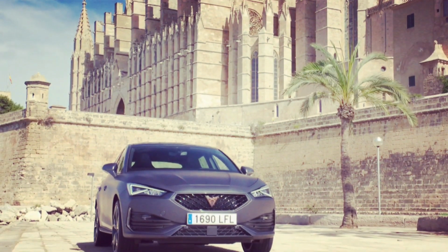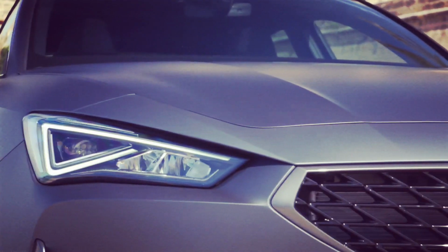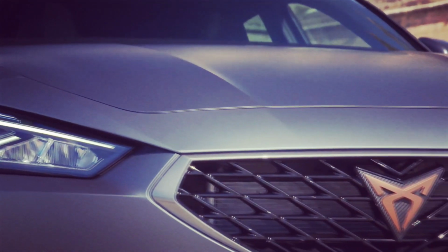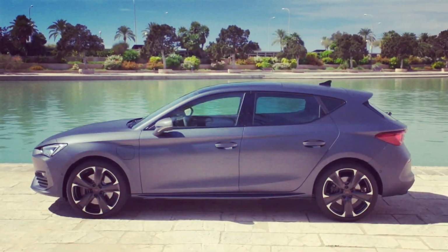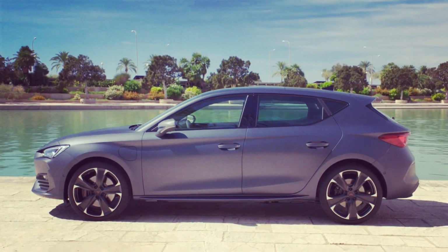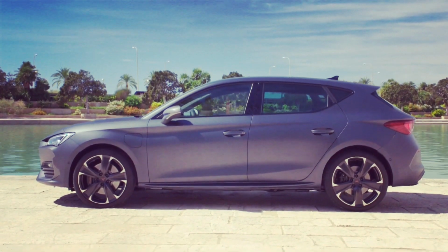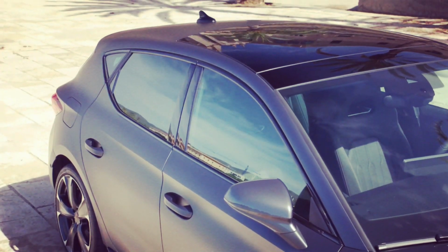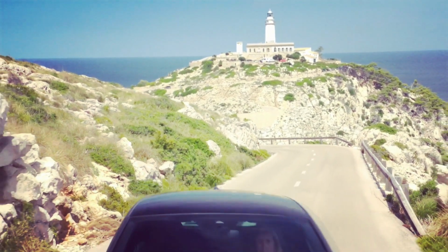The new Cupra Leon is a vehicle developed to bring a new identity to the high-performance compact segment, building on the generations of vehicles that came before it. With two body styles available, 5-door and sports tourer, the Cupra Leon expands its appeal even further, allowing customers to choose the vehicle that best fits their lifestyle, without needing to compromise on performance, comfort or practicality.